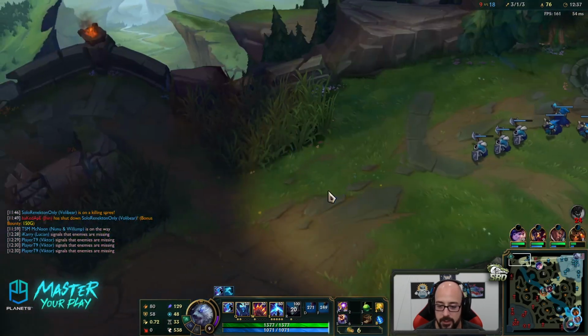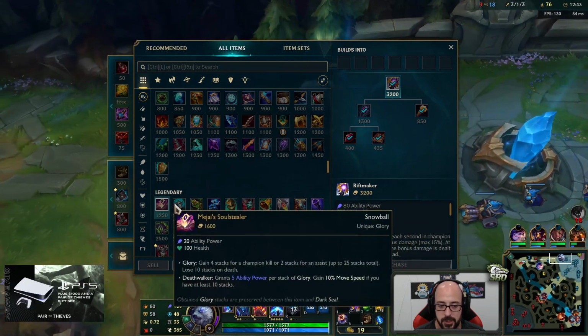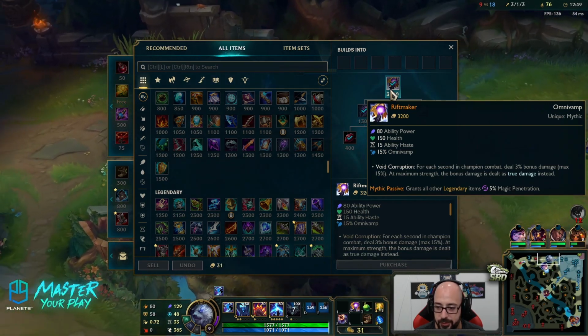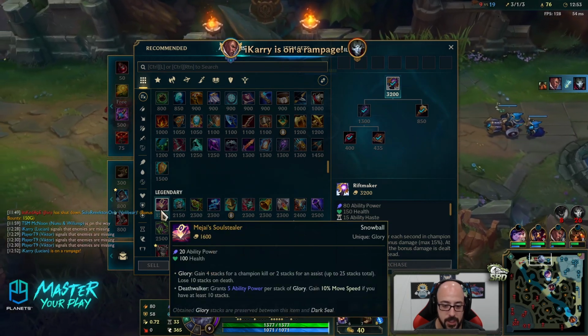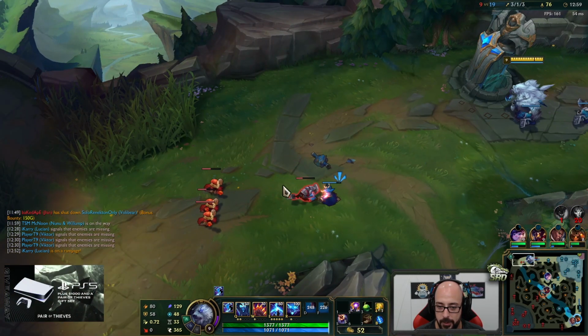And then you can upgrade it into the fastest legendary in the game. 1250 gold to upgrade. So the cheapest legendary, aka you get your first passive fastest. Because this one grants all other legendary items 5% magic penetration. So just by upgrading this, instead of just getting those stats, we get another 5% penetration. OP OP.